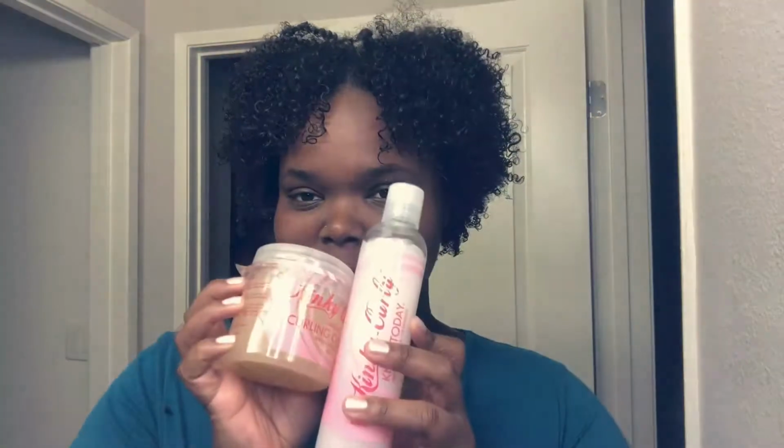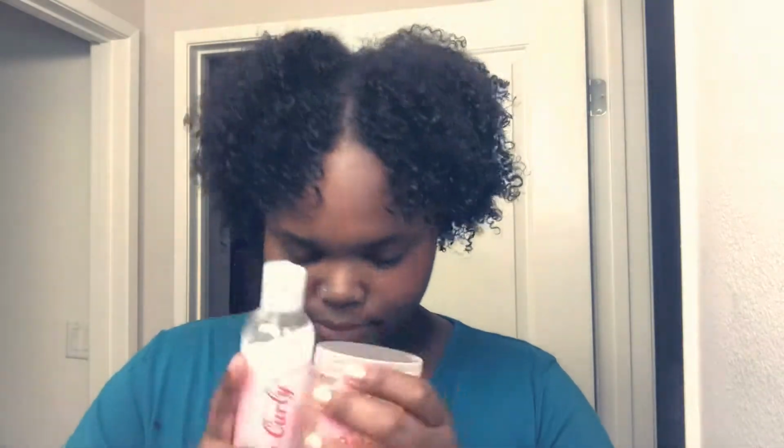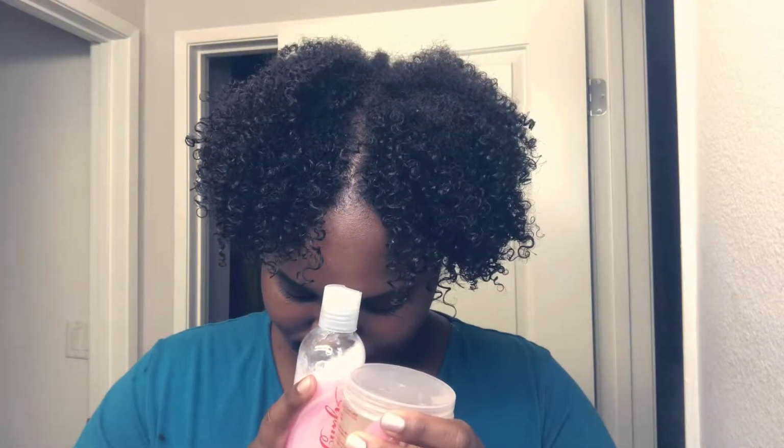Let me tell y'all, these products together gave me this look right here. And I tell you, this is the quickest wash and go I've ever done. And I also used the melanin blended oil from Natural 85, and it is amazing. Next time I'm gonna try the buttercream with it, but when I tell you these two products, amazing, amazing. I love it.